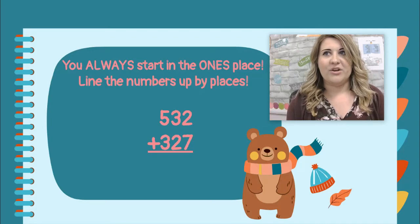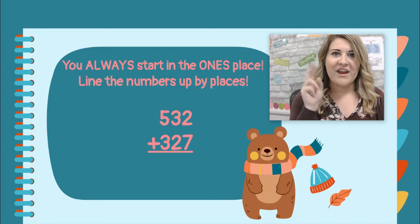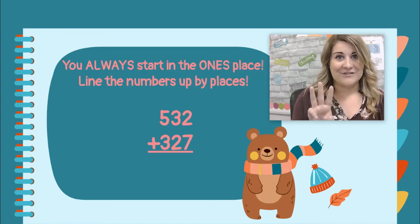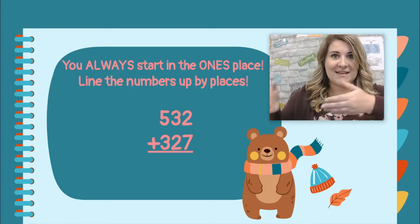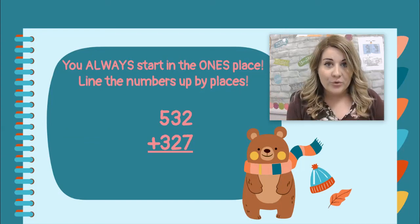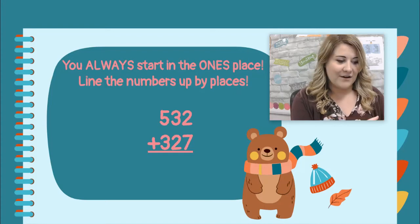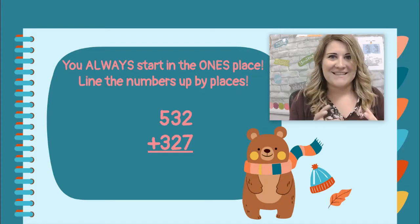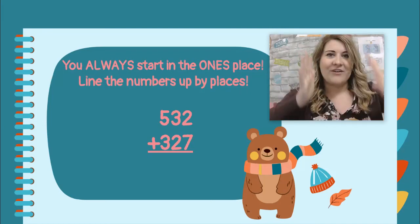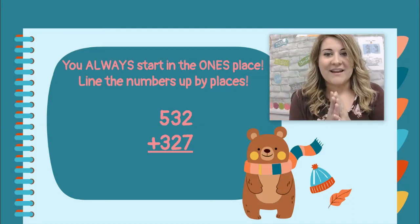Think about it. When you are born, you turn 1 year old first. Then you turn 10 years old. And then if you live a long life, you go to 100 years old. So it goes ones, tens, hundreds, just like your life goes 1, 10, hundreds, okay? You are starting at the ones place, just like how you started your journey in life. You started at 1, and then you moved up to 10 later on, and then you're going to move up to 100 way down the road, okay? For adding, it's the same idea. Ones, tens, hundreds. So that is the process.